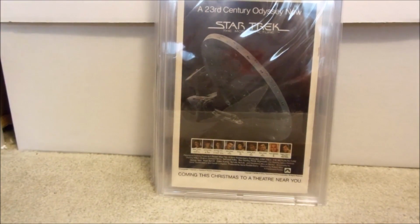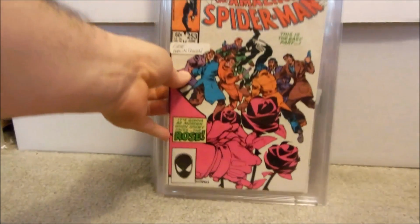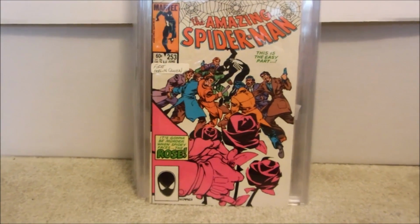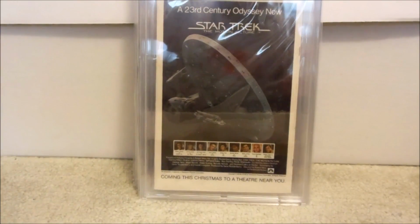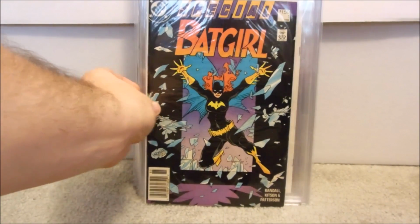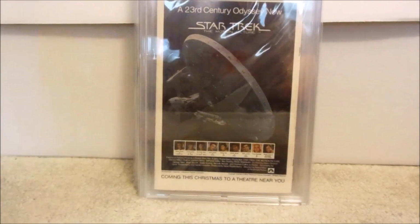I actually thought these were going to come without bags and boards. This one, minor significance. This is Amazing Spider-Man number 253, the first Goblin Queen. So who knows what will happen with that one. Next up, we've got the Batgirl Special issue #1. And with the Batgirl movie coming out, who knows? This might be something worth having.